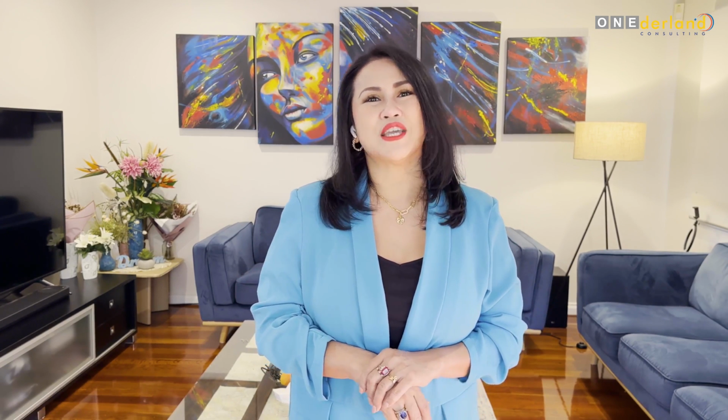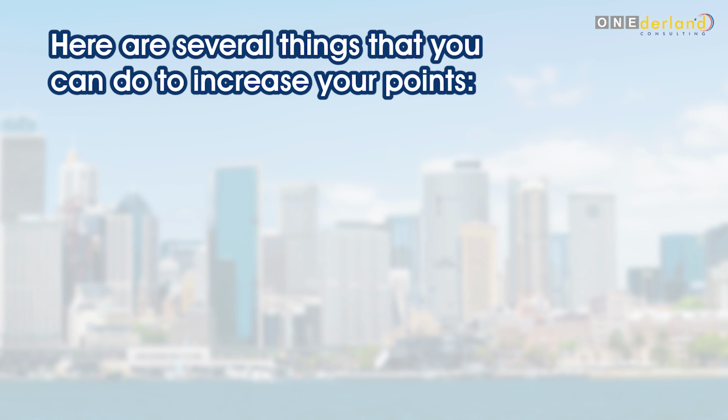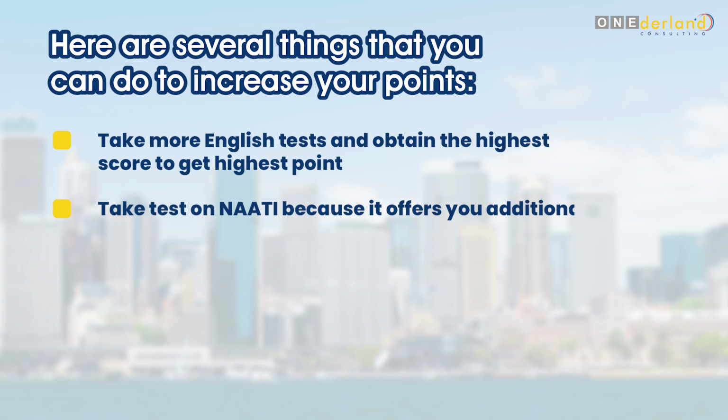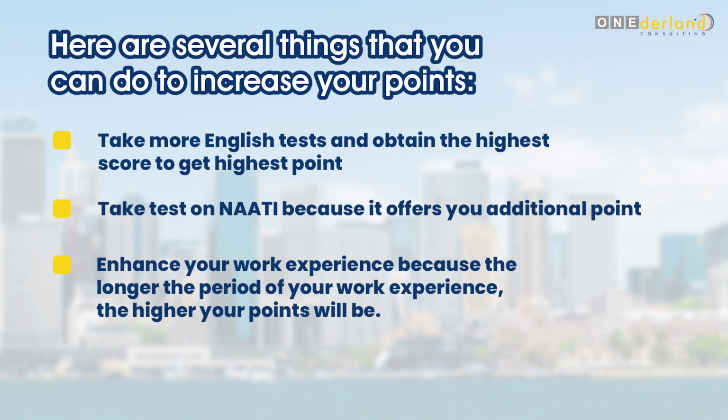So if you have lodged an EOI application, instead of waiting for the invitation in silence, it is best to do several things to increase your points. Here are several things that you can do to increase your points. First, take more English tests and obtain the highest score to get the highest points. Take the NAATI test, which is the CCL test or Credentialed Community Language, because it offers you additional points. And enhance your work experience, because the longer the period of your work experience, the higher your points will be.